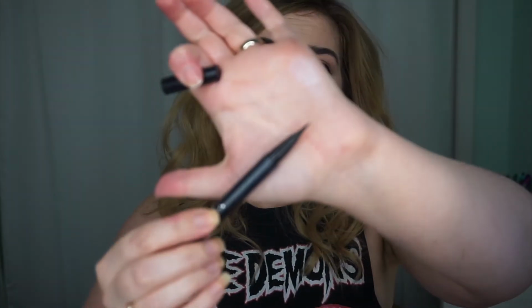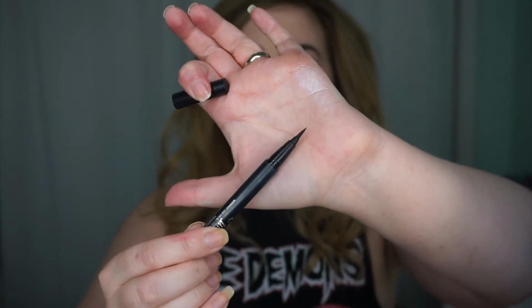The ink liner has a felt tip brush as opposed to the tattoo liner, which has a brush tip applicator. Personally, I find a felt tip applicator so much easier to use. That's just how I've found it easiest to apply liquid liner. If you're struggling to apply a wing, try different types of brushes, like a brush tip applicator or a felt tip applicator. I personally find felt tip easier and it gives you more control, and I love the ink liner.